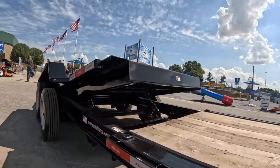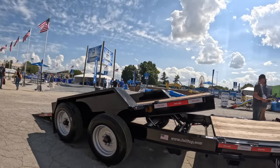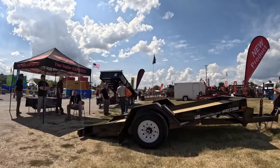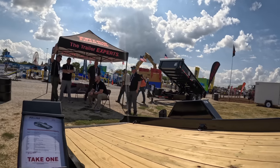Trailers right here. It's nice. So half tilt. Pretty sweet. This is nice over here too. That's easy. Single axle.